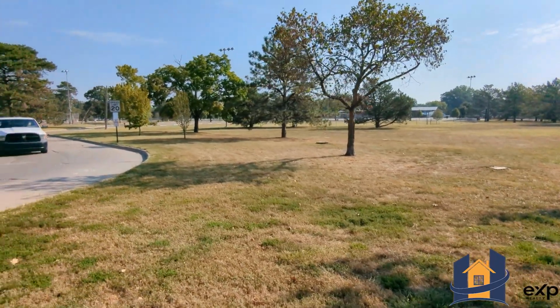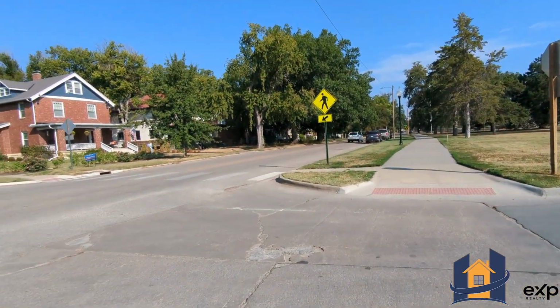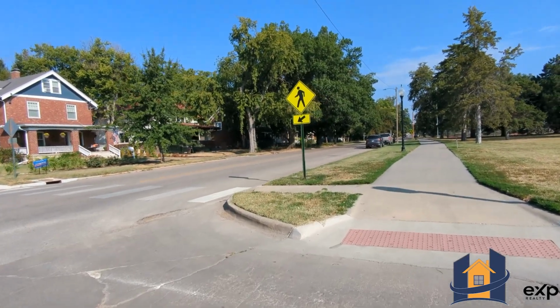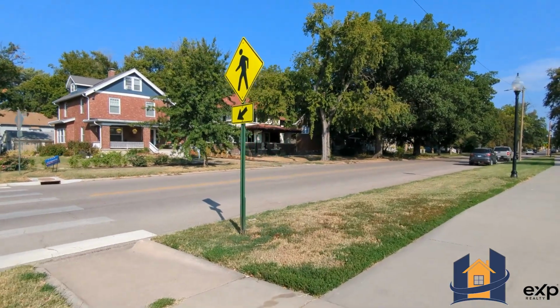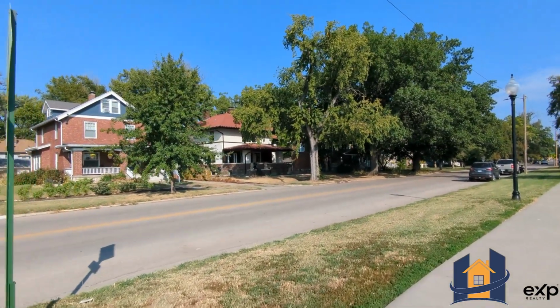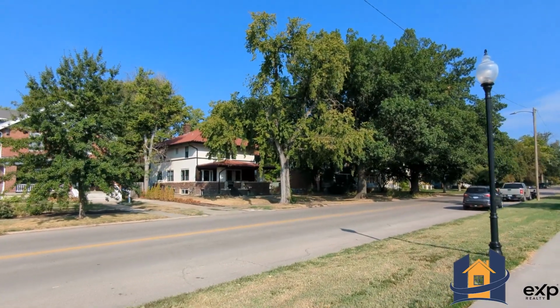I just enjoy the houses. I don't know how else to say it. I just enjoy that stuff. They're neat. They're unique, right? They're not the cookie cutter houses. So you've got a lot of people that take a lot of pride in their homes. I know a lot of people that live on this street and love this area. Who couldn't, right?